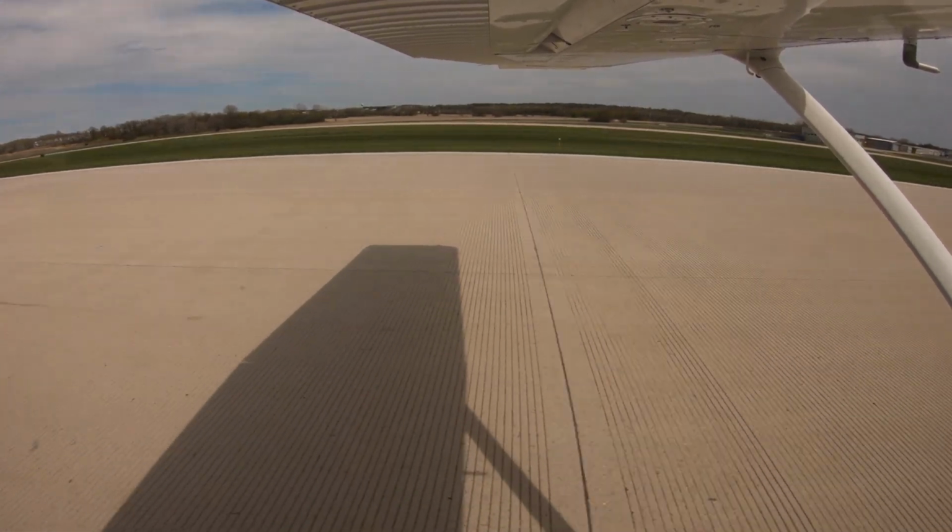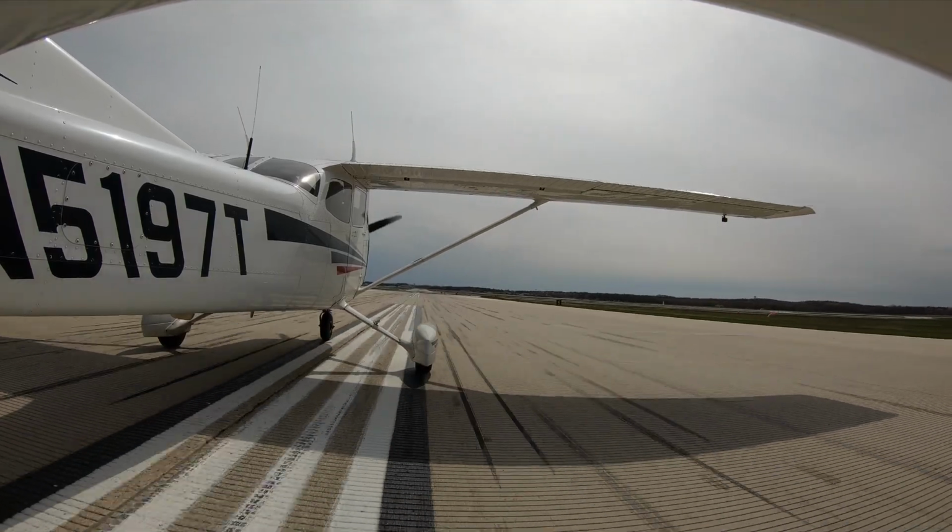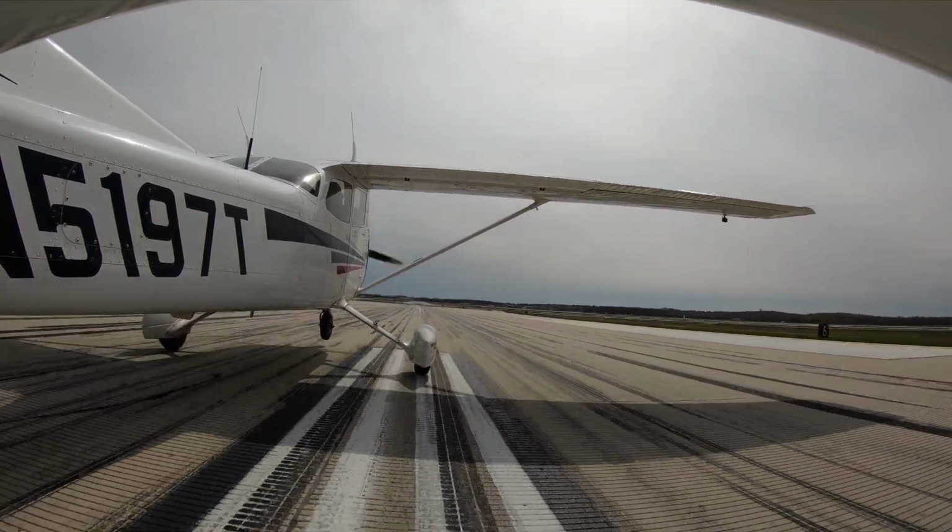Park runway, turn base, runway 21, clear to land. 21 clear to land, Parker Romeo. Airspeed's alive, 45, 50, 55.